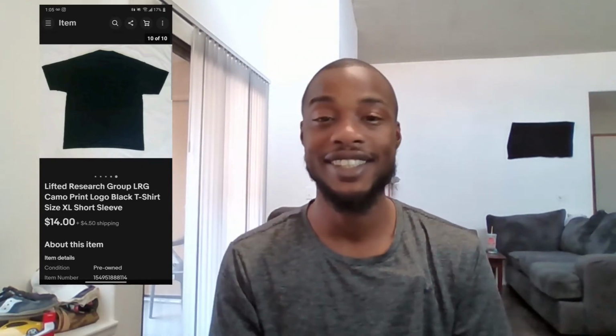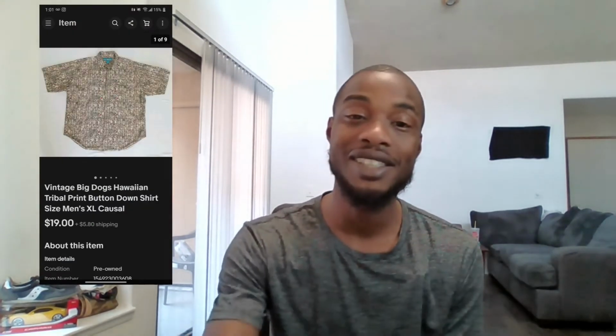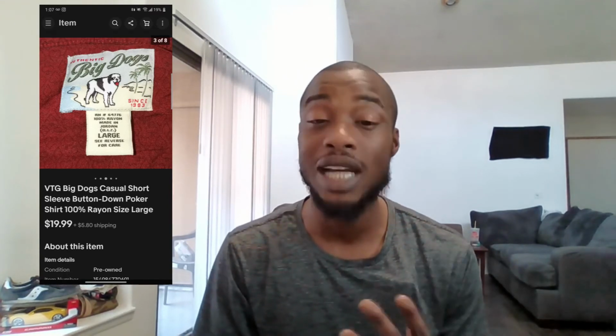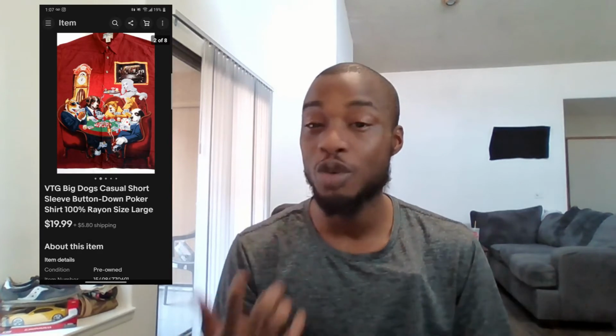So I took a chance on this one for $2 also, and it sold for $12 within a week of me listing it. Alright y'all, so finally getting into the tail end of this list now, we got these two Big Dogs button-up shirts, and I got both of these on the same day from that same Salvation Army for $4 each. And this one with the dogs playing poker on it, it's a pretty dope classic design.